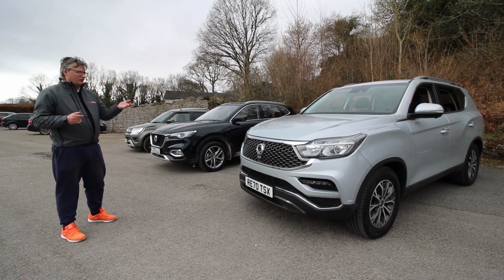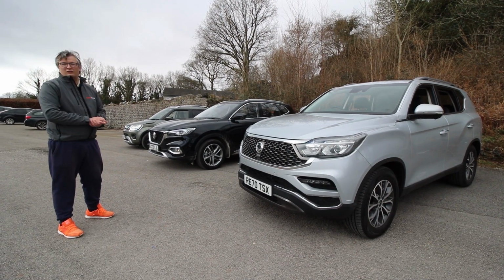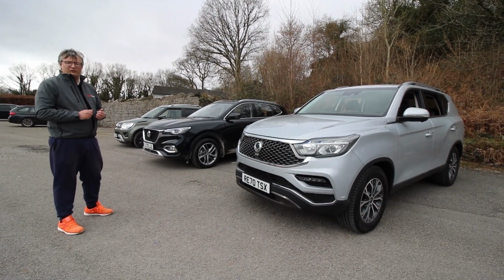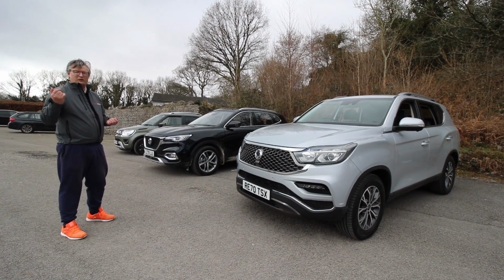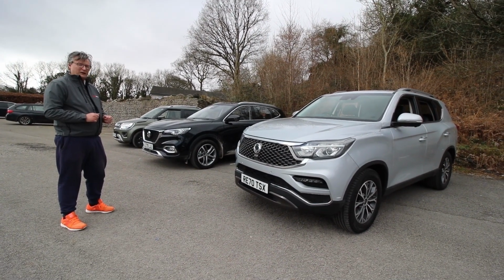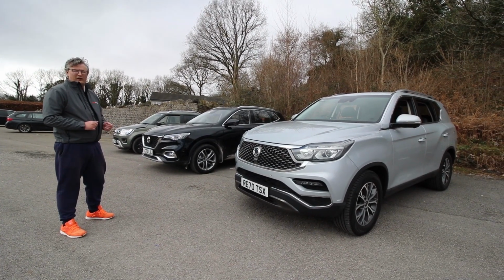So let's face it, if you're not towing a caravan, why buy a Rexton? The Ignis would be perfectly suitable. And if you're after a family SUV with practicality, versatility, and something that's going to be doing, conservatively, I'd say about 120 miles per gallon, then you go for something like the HS with a hybrid powertrain.